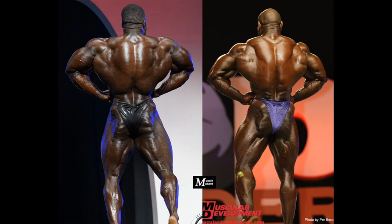The rear lat spread shows that Brandon has the wider and denser lats that would dominate in this pose. Dexter, however, shows some serious conditioning with visible striations in the lower back. They both have ripped hamstrings and glutes, but I think that Dexter's standing is better. Brandon still needs to work on his conditioning to show more details, especially in his quads and hamstrings areas.